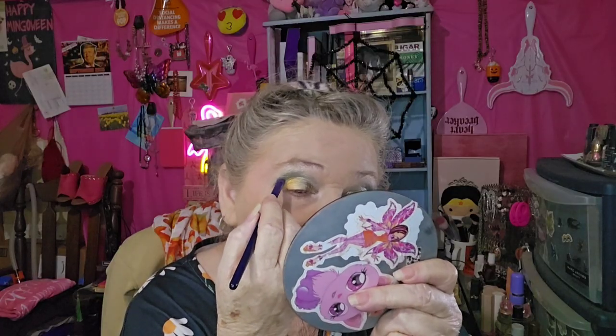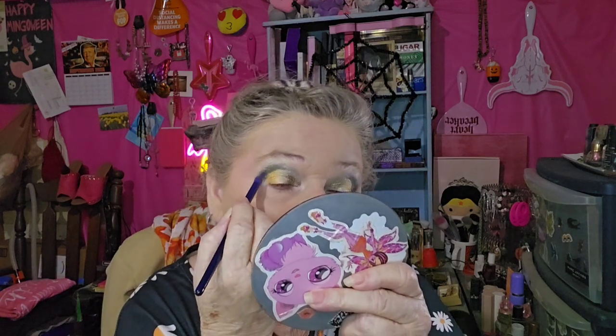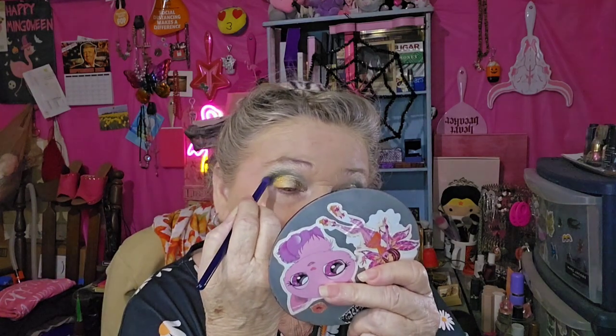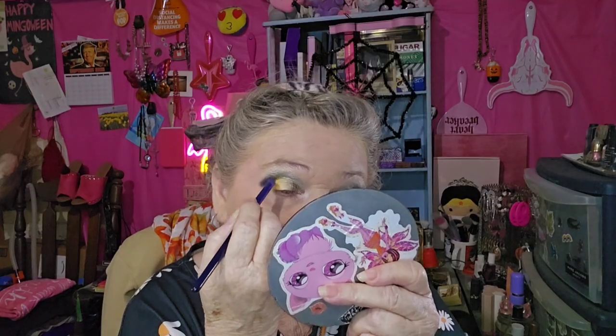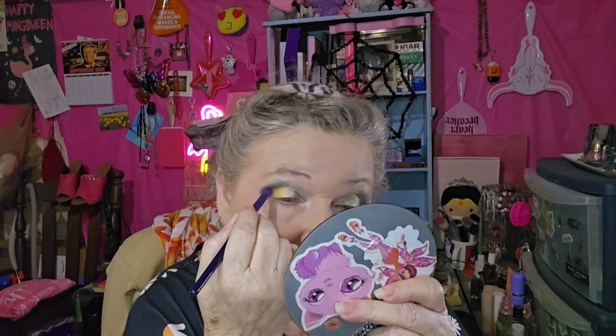Not quite as much payoff. Again, this is an older palette, so when it was newer, I'm sure the performance would have been much better. And we're actually going to add a little bit more because we did not get the same kind of payoff, but the blendability is still insane. Wow.